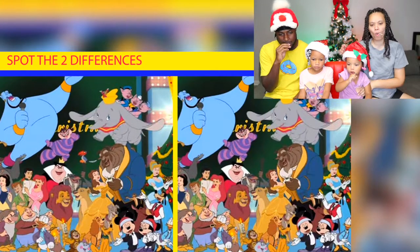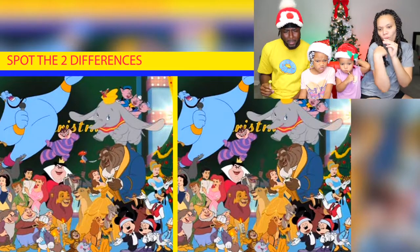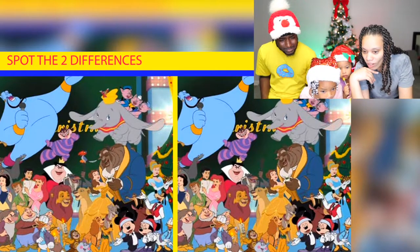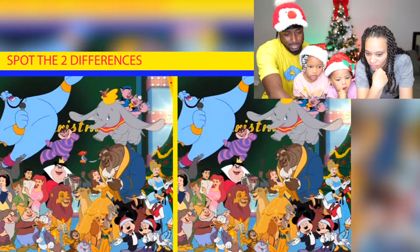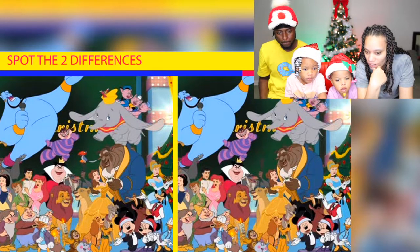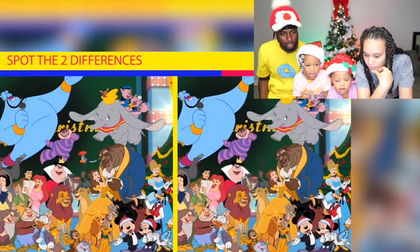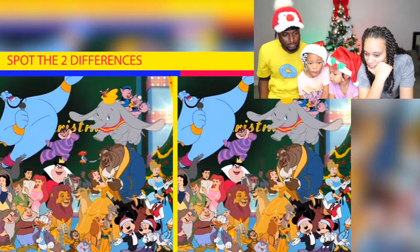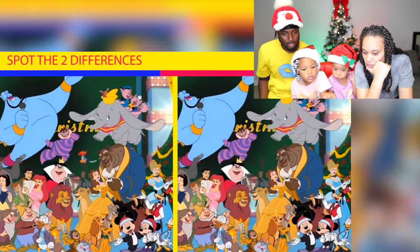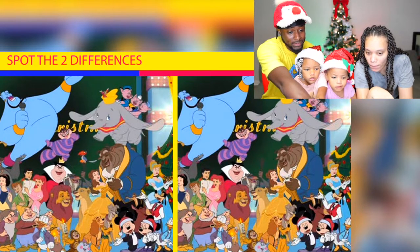All right, round 5. Wait a minute. What? This is about to be hard. Oh, the bird is missing. I got one. Okay, the bird's missing. I don't see nothing else, to be honest with you. This is hard. The line right there on his chest.